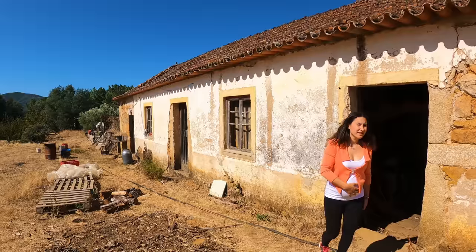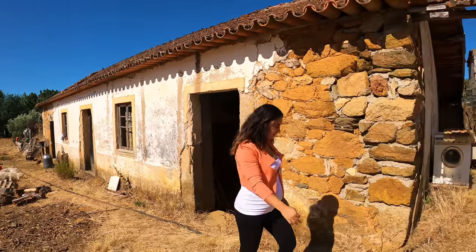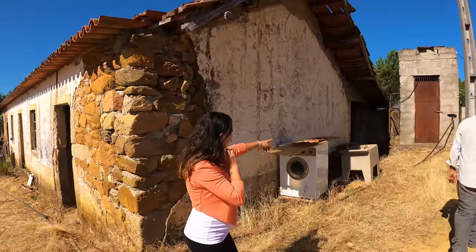On the end of the house there. A workshop or something like that, yeah.